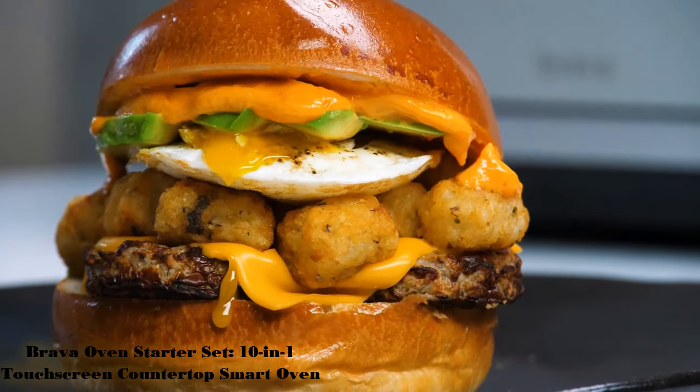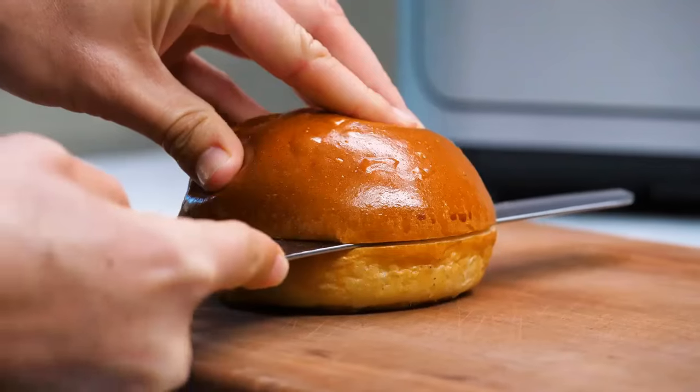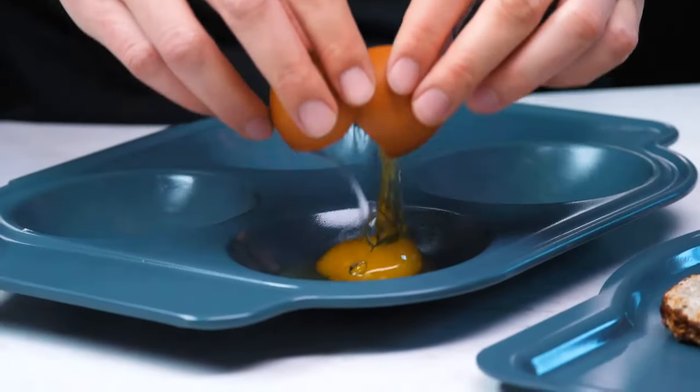Best Splurge Oven, Brava Countertop Oven. With the most basic model costing over $1,000, this is a big-time splurge, but for those willing to pay the price for convenience, it's worth the one.